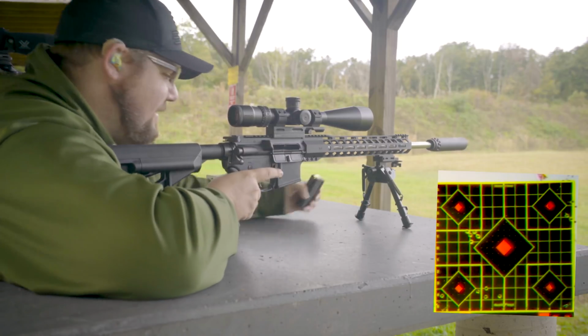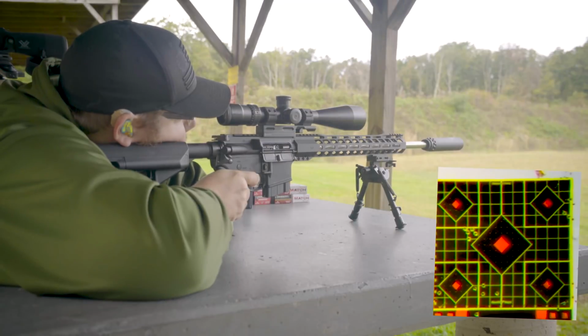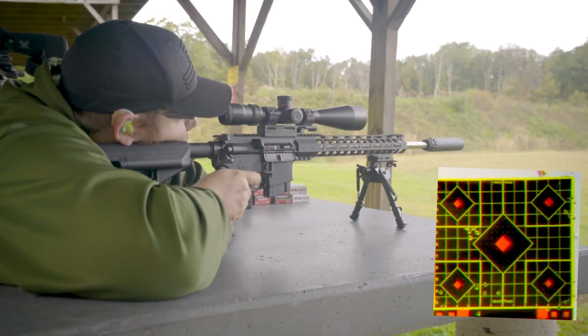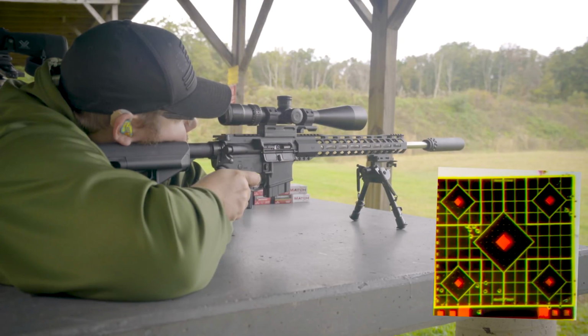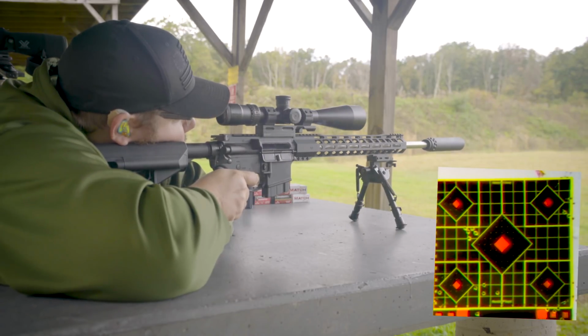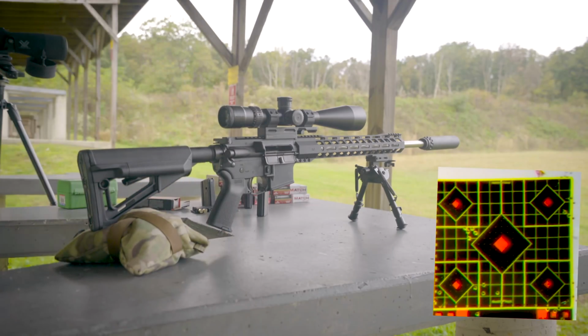Did that one feel like you, or was it just... No, it did not feel like me on that one. See it? Bottom right-hand corner. Yep. It was off the paper on... That's the square. Alright, let's keep on rolling.